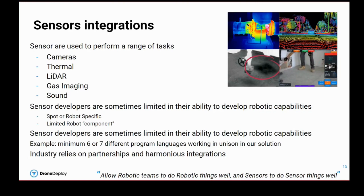But we come to this sort of thing where sensor developers or payload developers are a little bit limited in the way they develop robotic capabilities. We went through how complicated robots are, but a lot of hardware manufacturers saw Boston Dynamics and said, wow, that's a cool robot, we want to integrate with it. So they said, all right, here's our sensor, and we want the sensor to be carried by this robot. They developed the integration, tapped into Boston Dynamics' robot and said, well, sweet, let's get the robot to stand and move and do cool things. And that's kind of their limit, really.